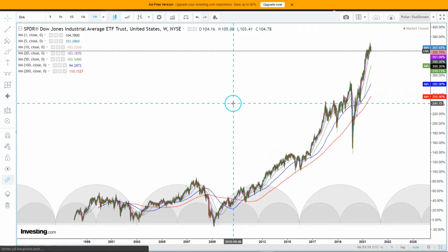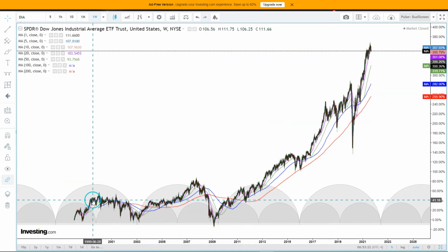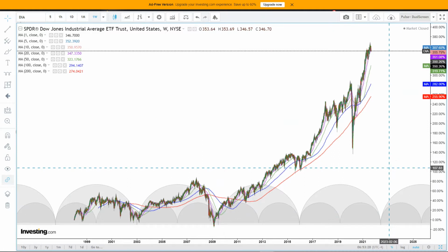So here is the big picture weekly data points for the SPDR Dow Jones Industrial Average ETF, DIA is the ticker. We do have these large time cycles and also the small time cycles. A pattern that seems to be repeating itself a bit here is that, at least since the dot-com bubble, there's been this tendency to have this initial rally, then a bit of a euphoric phase, and then the sell-off. So here we have the initial rally, then power mode, and then a pullback.